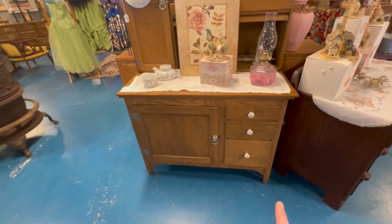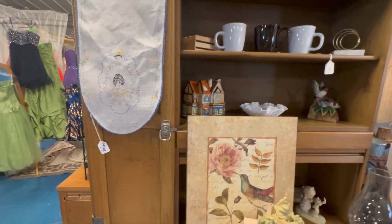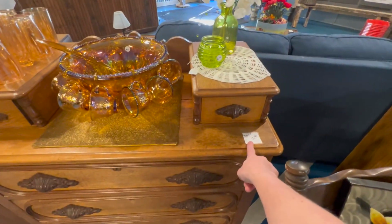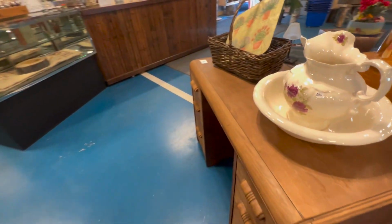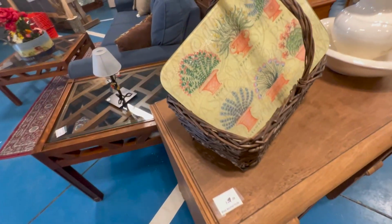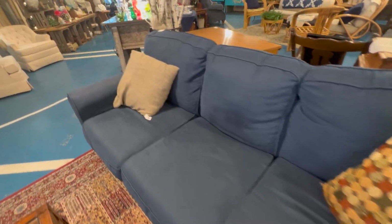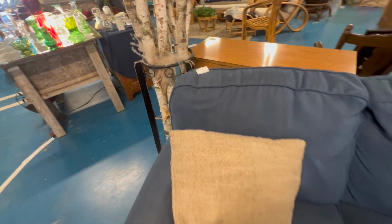Yet another Hoosier. Oh my goodness, you guys. I love this so much. I bet it's not for sale. I don't see a price tag on it anyway. So much good furniture. Look at this guy. $50. $100.